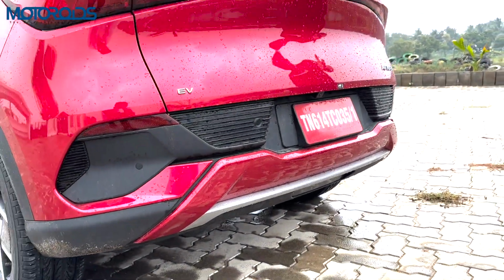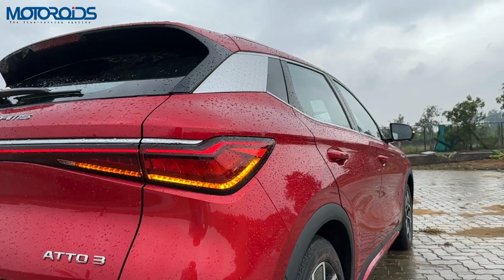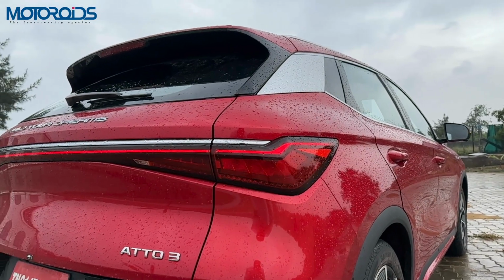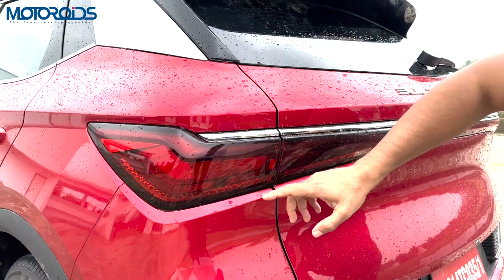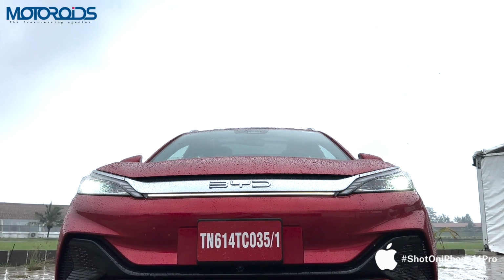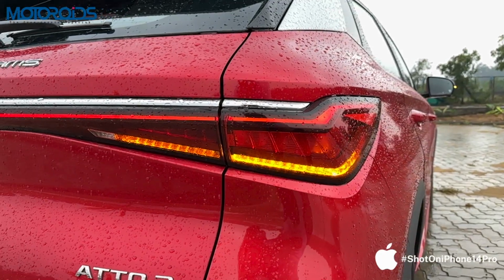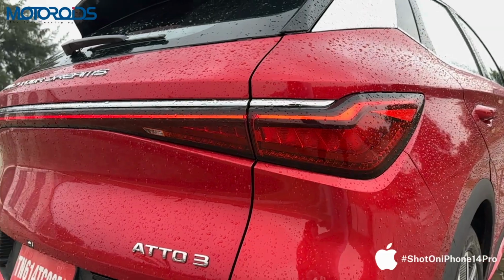Of course, this is the 360-degree camera system, so the rear camera sits right here, and the entire lighting here is LED. And if you look closely, you'll find some elements which are inspired by the Dragon. Another small detail, while the blinkers up front are static, the ones at the rear are swipe outs. So that's one detail that you would probably want to know.